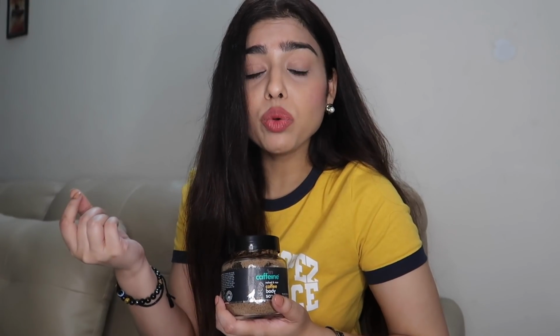The fragrance is so pleasant, and the quantity of the product is filled till the mouth of the jar. Also guys, don't use this body scrub on your face because it has granules which are only meant for your body and not at all for your face. So yeah, keep that in mind.